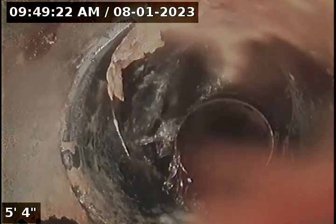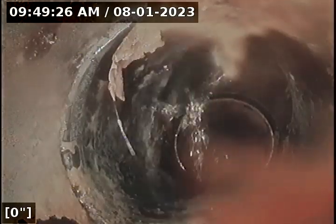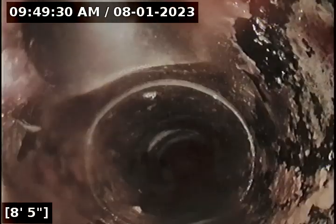I have water running from the bathroom sink. I'm going to zero out the foot counter here. The purpose of this inspection is to determine the overall condition and serviceability of the sewer lateral for the city. This might be a difficult one because there are so many turns in the line. I'll try to get it.